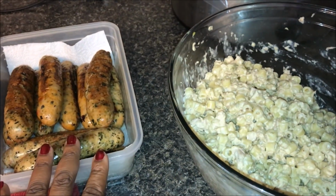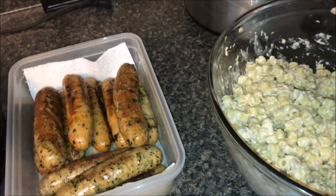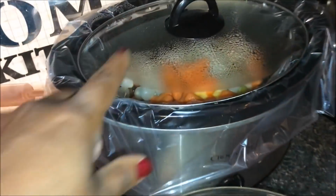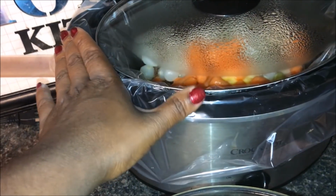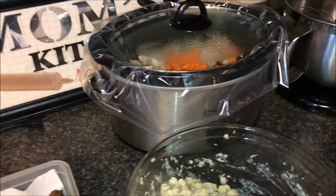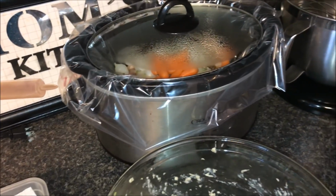So this and this, and I think we have some fruit. This will get us through lunches for at least 2 to 3 days. Of course, I am doing the double batch of ribs, so that's going to get us through tonight's dinner, maybe tomorrow's dinner, but I'll probably do sliders tomorrow. So tonight it'll be regular Mississippi ribs or roast, and then tomorrow it'll be sliders.